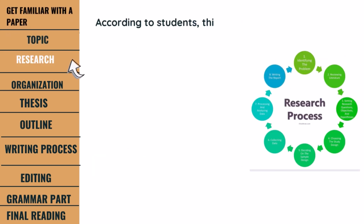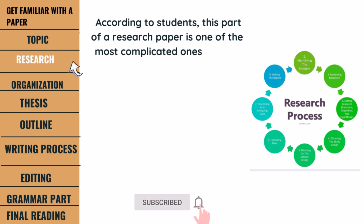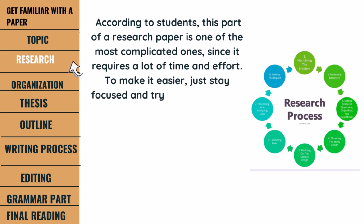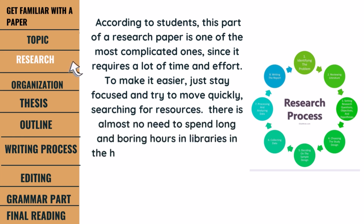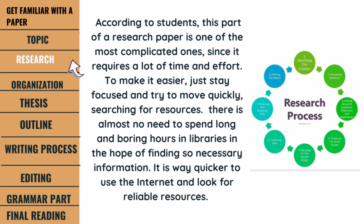Step 3. Research. According to students, this part of a research paper is one of the most complicated ones, since it requires a lot of time and effort. To make it easier, just stay focused and try to move quickly, searching for resources. Nowadays, there is almost no need to spend long and boring hours in libraries in the hope of finding necessary information. It is way quicker to use the internet and look for reliable resources.